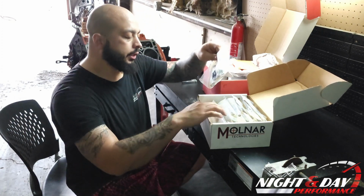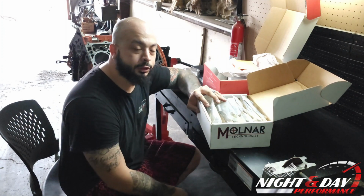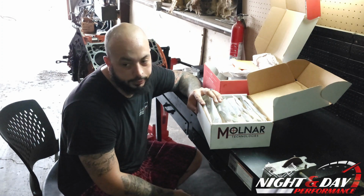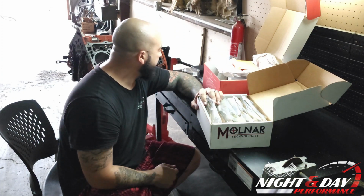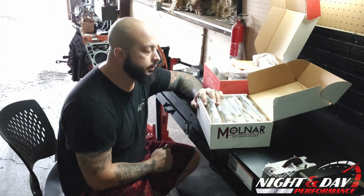And I'll have the link to FRP's site where you can actually purchase this exact kit that we're putting in this Durango. Right now this Durango is going to be set up for a nice conservative power, and later on we're going to bring it up over 4 digits. We just have to upgrade a few things before we do that, but for right now we're working on the engine building process. So what I'm going to do now is go ahead and go through the engine. I'm going to start file fitting the rings.